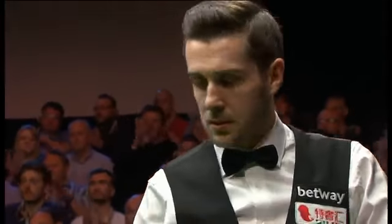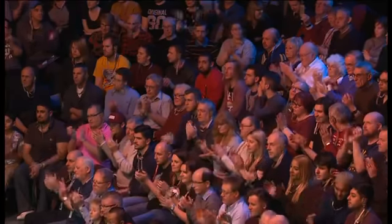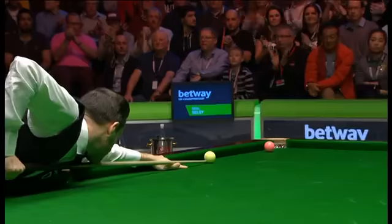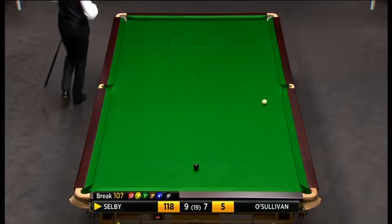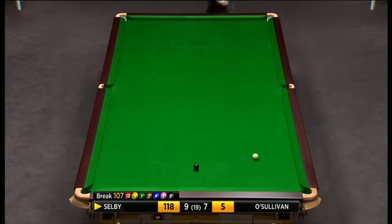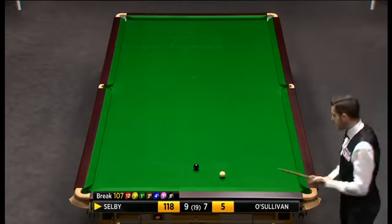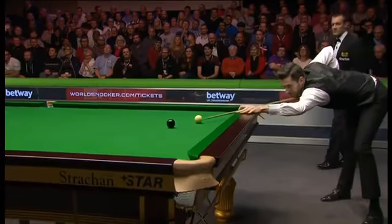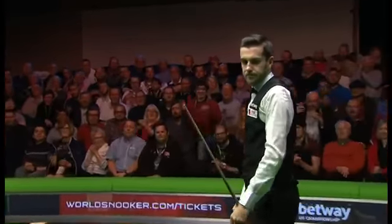Absolutely superb from Mark Selby. Exhibition shot to get onto the black. Just the sixth player to lift the world title and the UK title in the same season. Well done to Mark Selby.